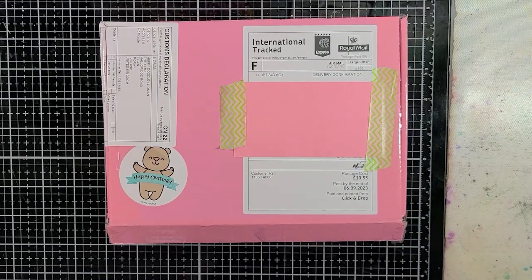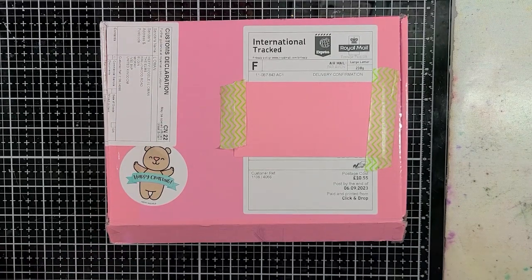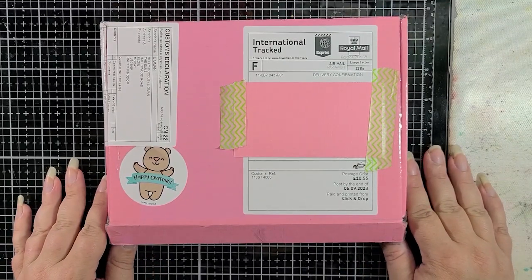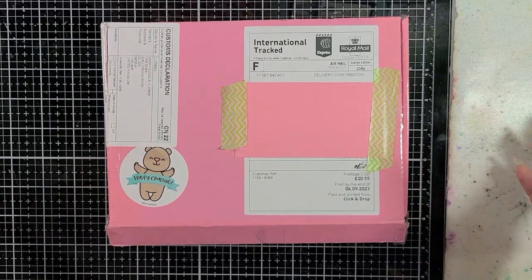I have an unboxing video for you. We have two different companies that we're going to be looking at. The first one is Heffy Doodle. This is my first order from Heffy Doodle, and I am really excited about the things that I have in this box. One of the stamp sets I have in here, I have wanted for like 2 years. I think it was released in like 2021, and I wanted it since then, and I'm so excited to have it. And I just never got around to getting it.